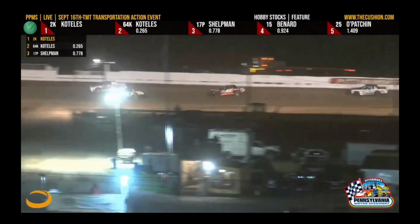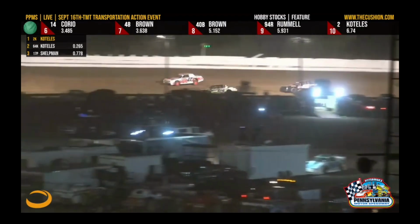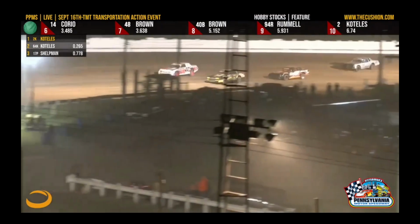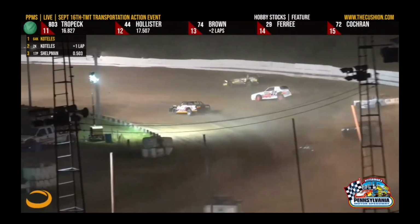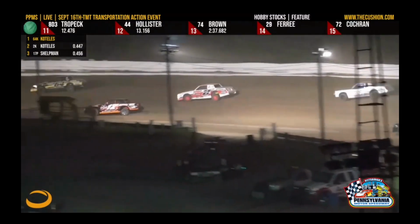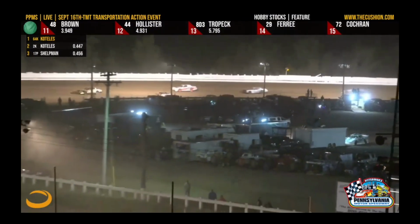Here comes the 64 of Catellis. Him and Jonathan are side by side. That's going to make it difficult for Shelpman to make a move. The 64 of Catellis is your leader here on lap 6, the 17 battling side by side with Jonathan Catellis. Catellis has a lane on the outside. He's going to show Shelpman back the nose, but we've got a car spun in turn number 1. It's the 74 of Joe Brown, and that brings out the caution yet again.